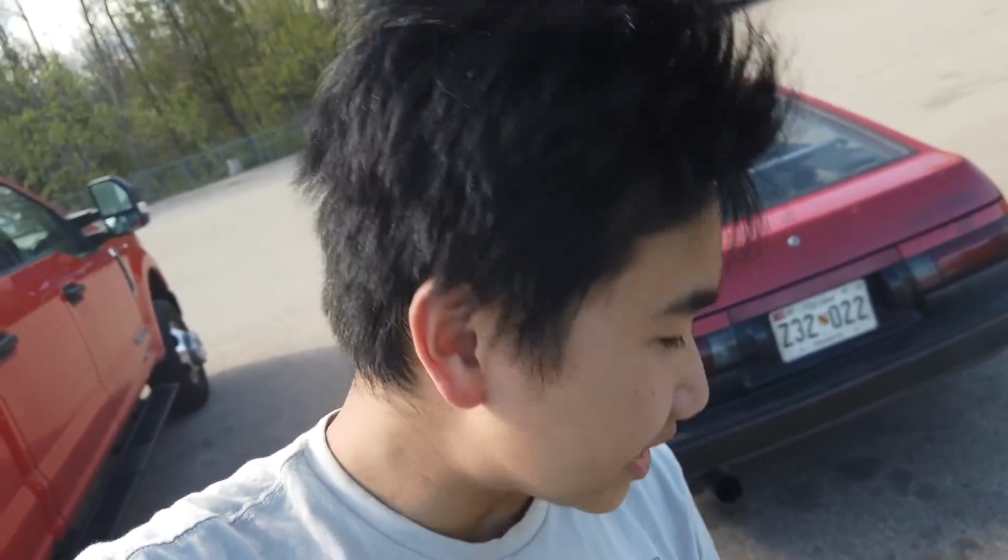And what I learned, 86s are amazing, and I will never, ever, ever sell this car. Ever. Mark my fucking word. I will only entertain selling this thing for $100,000.